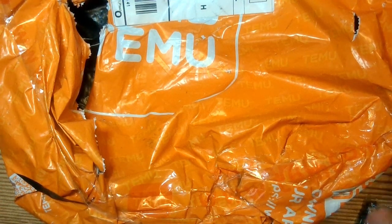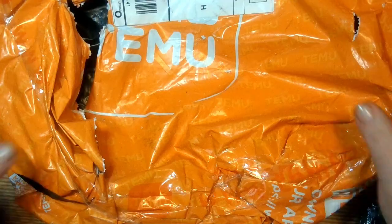Today I'm going to do a Temu haul. This is my first order from this company. I've never ordered before, so this will be my first. I've opened a lot of it and set it to the side. I know a lot of people don't like hearing the crinkling, so I've tried to eliminate some of that. So let me move this out of the way and we can get started.